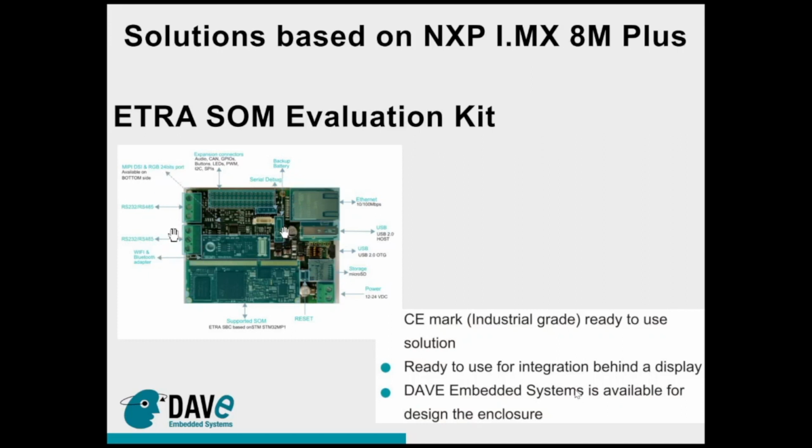Then, due to the fact that this is designed for industrial solutions, we have a couple of RS-232 or RS-485 interfaces, already industrial, with a 4-module DIN bar form factor. And there are a couple of connectors for expansion, where you can adapt existing adapters for the membrane integration on top of a 4-module DIN bar enclosure. And of course this solution can be customized a lot, and Dave Embedded System is very welcome to support you in the industrial grade certification. This is a ready-to-use solution.